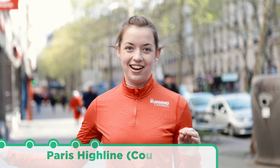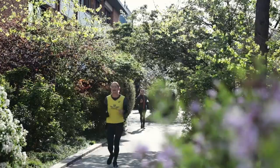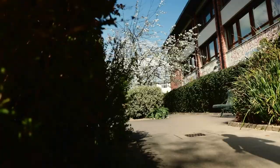So I'm starting off here, which might look like a pretty ordinary street, but I found this online and it looks pretty cool. So let's go find it. It's a staircase which takes you to the Paris High Line. I'm so excited. Oh, wait till you see this. Look how cool. So this is stop number one. I mean, I think I should just stop here because I've nailed it.